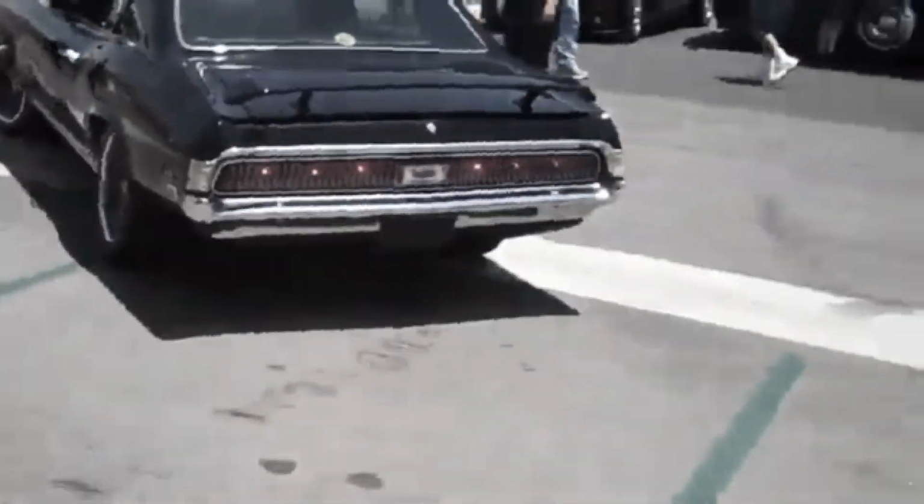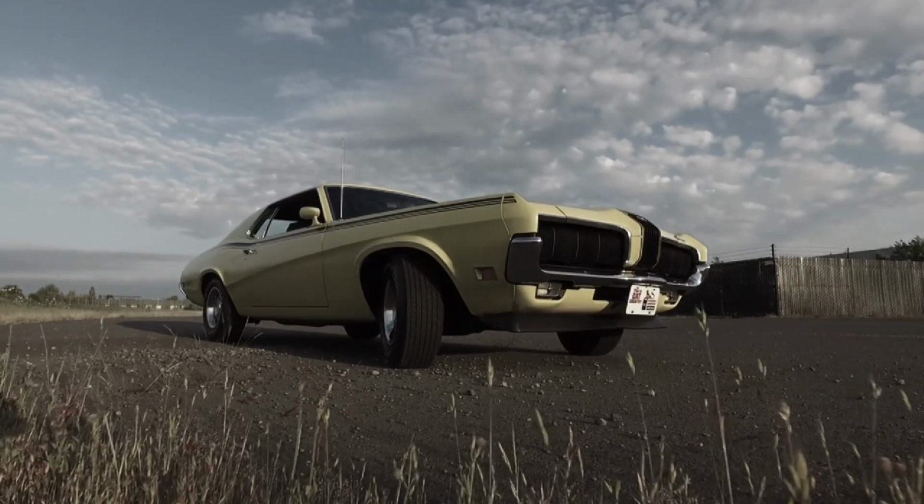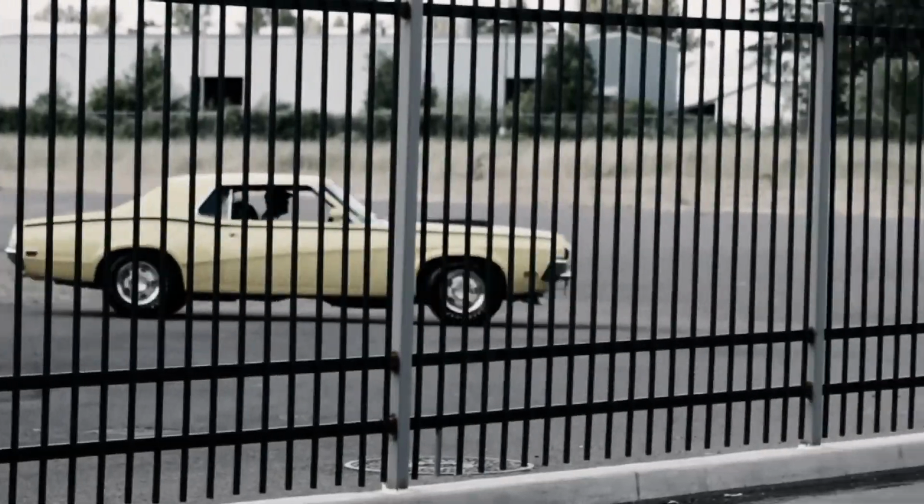The Cougar was a little longer, a little heavier than the Mustang, but that gave it a unique character. It wasn't just fast, it was cool. The Eliminator was Mercury's most iconic muscle car, hands down.